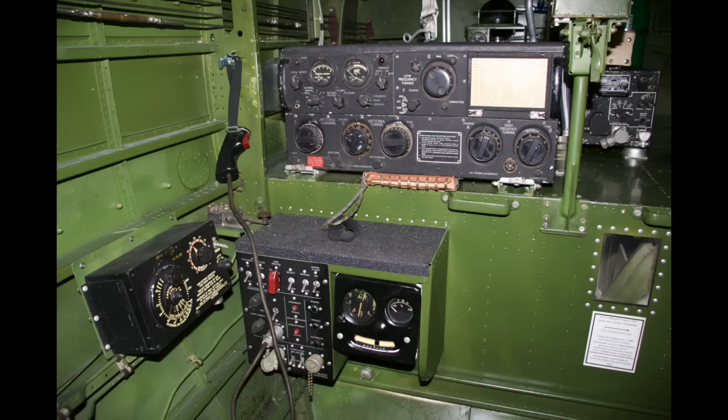Taking a closer look, we'll start from the lower left. This box is an intervalometer, used to specify the intervals the bombs would be dropped. To the right of that box is the sending key, used by the radio man to send Morse code over the radio. Below that is a fire control panel that could be used to arm the bombs. Wired to the fire control box is a pistol grip looking bomb release.